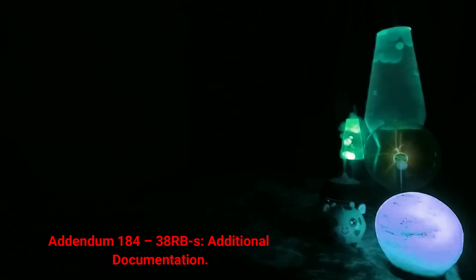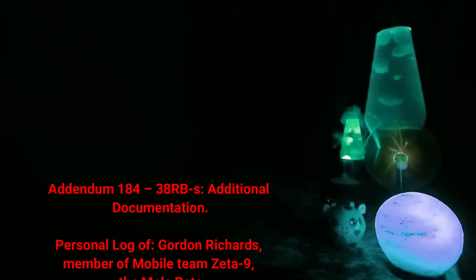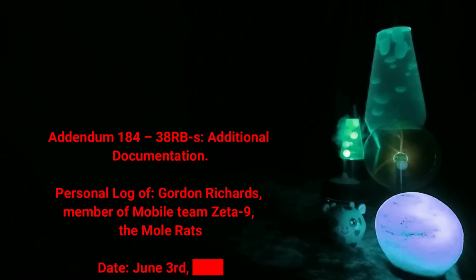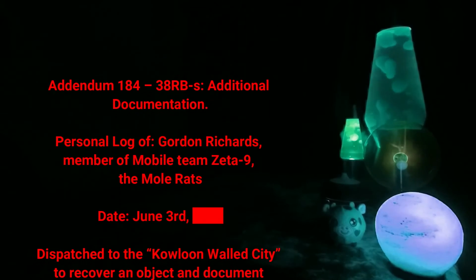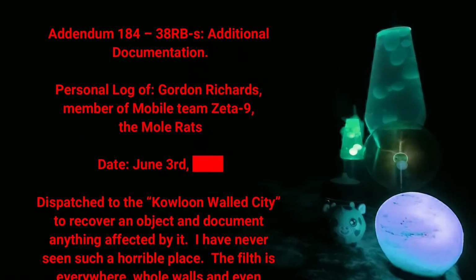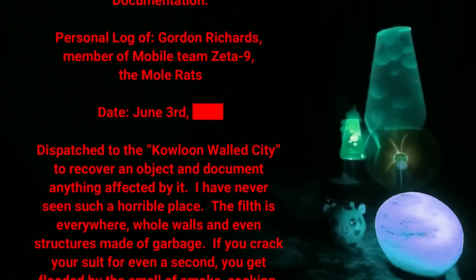Addendum 184-38-RBS. Additional documentation. Personal log of Gordon Richards, member of Mobile Team Zeta-9, the Mole Rats. Date: June 3rd, [data expunged]. Dispatched to the Kowloon Walled City to recover an object and document anything affected by it. I have never seen such a horrible place.